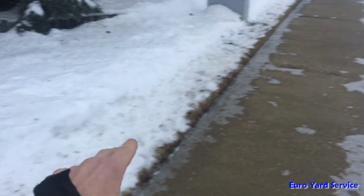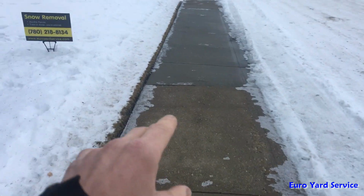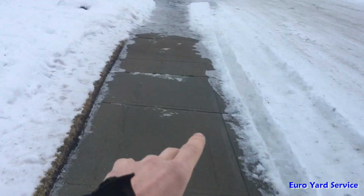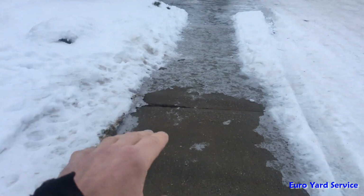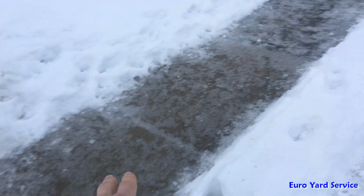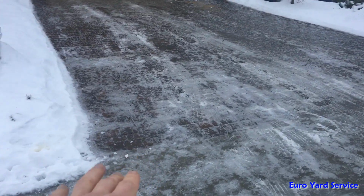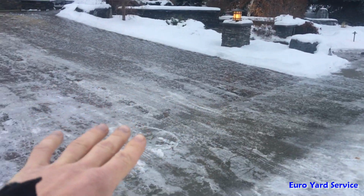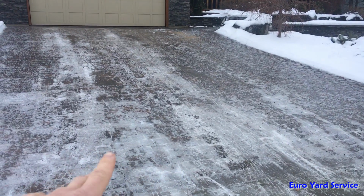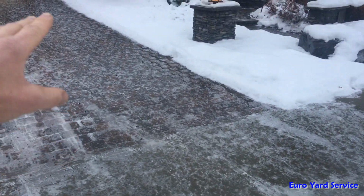Again, there's follow-up needed, guys. Just putting down ice melt in many cases when we have freezing rain will not do the job itself. Many cases there's mechanical scraping needed as well to break up the ice and basically get rid of it. Here, oh my god, this is on a slope, as you can see, and this is ice covered. It looks like they may have put down some ice melt, but it's still covered in ice. You don't want to go up here, because you'd probably slide back down.